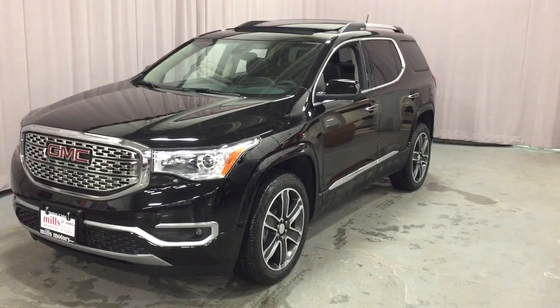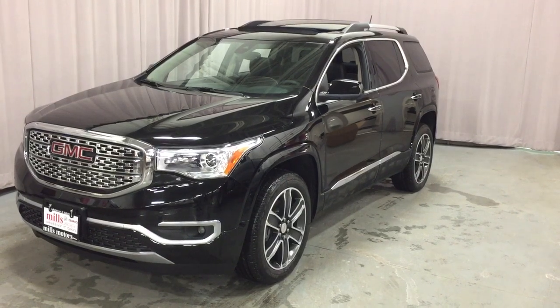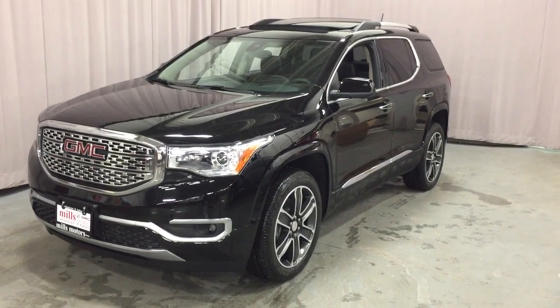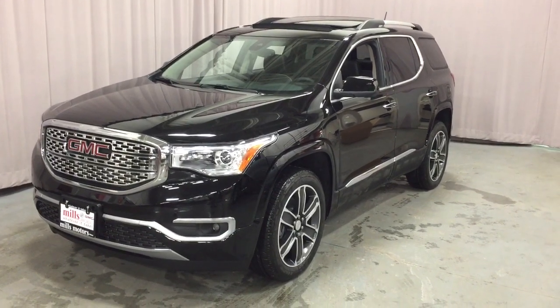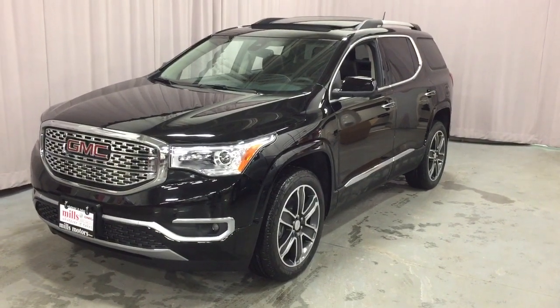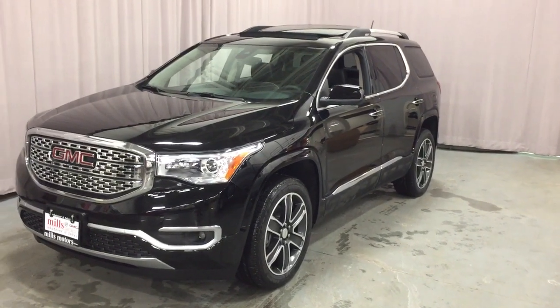Hey, it's a beautiful day at Mills Motors, 240 Bond Street East in Oshawa. This is the 2017 Acadia Denali all-wheel drive in the Ebony Twilight Metallic with a 3.6-liter Direct Inject V6 engine, 6-speed automatic transmission. It's got all the tech and all the safety features you could ever want.